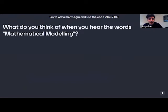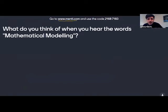And just above that, you will see a website that says menti.com and a code. All I want you to do is, on your phone or your computer, whatever you have, go to that website, type in that code, and answer that question. What we'll see is all of your responses come up here. I'm really interested to see what you think of the words mathematical modelling. Anything at all that you can think of. And this is a great way to check your understanding.